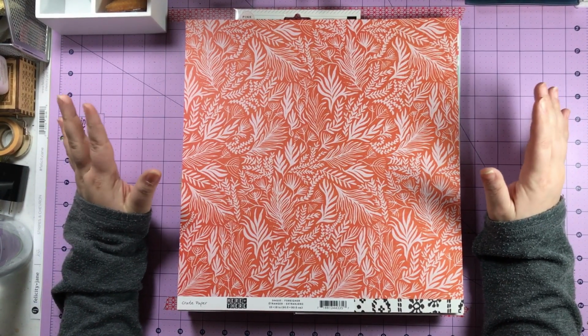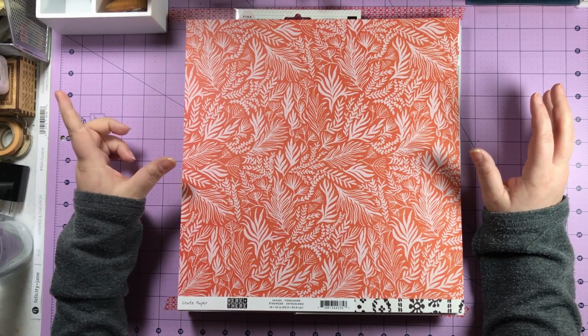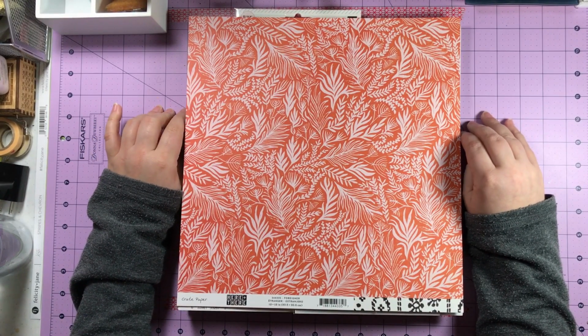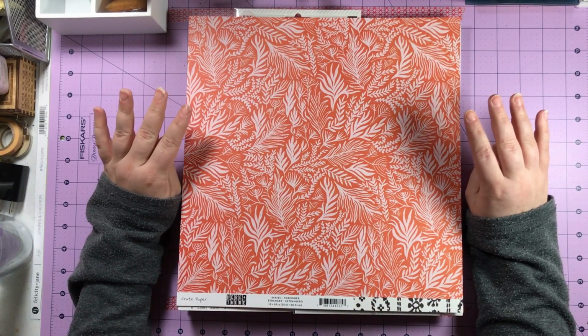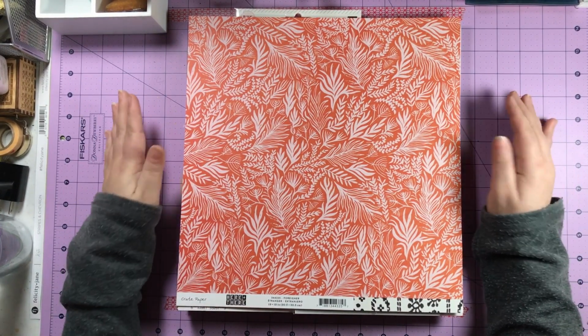I don't tend to do a ton of these, but I did do a little bit more than a little bit of shopping at Paper Issues, so I thought I would go ahead and share with you. Now I'm going to start off with stuff where I just bought a little bit, and then I will go into the things I bought more of.